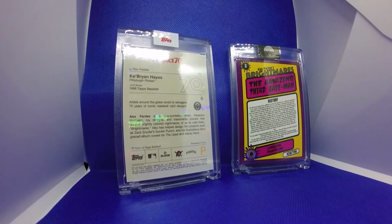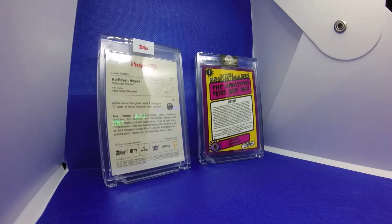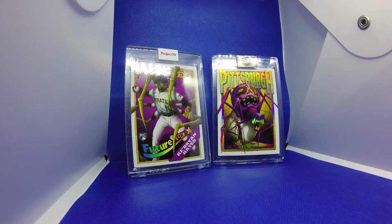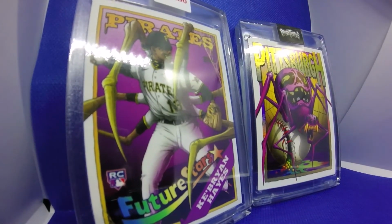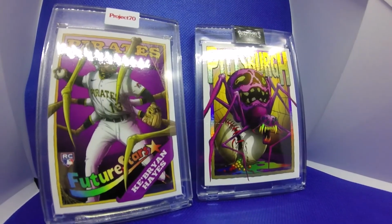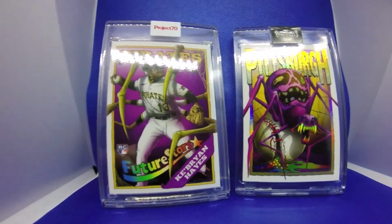Love the light purple. Obviously, he went majority light purple on both of these cards, so it just meshes together real nice. And then you have that reverse holofoil once again. And even the future stars and the puddle below it, those are the same color too. You've got the rainbow on the future stars, and the little rainbow oil slick down there. I love the whole thing. It definitely works for me. Just like every Project 70 card I've seen so far. This one happens to be number 426 out of 700.